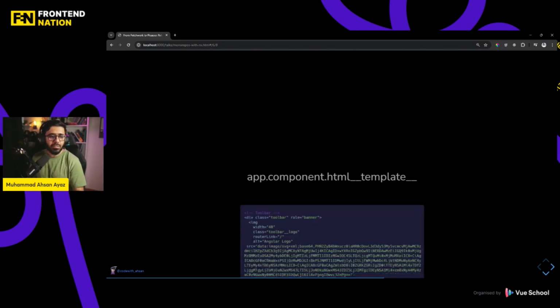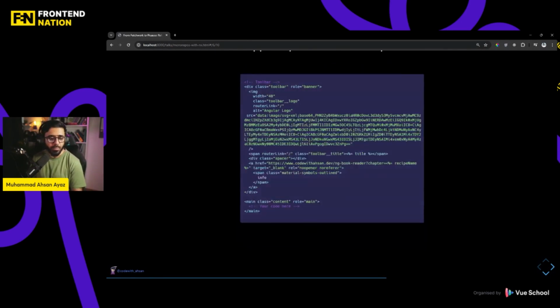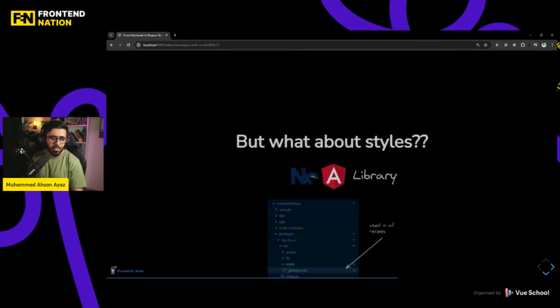But I want you to look at the header component. Since I wanted my app to contain a consistent UX, the app component's template contains a header up top, which contains the Angular logo, the title that you can see right here, and then the info button, as I mentioned. And when this application is created, the main element here is empty. So I could just continue working on the actual content, and I didn't have to copy paste the header all the time. And then in my app component template, I would also use this. But let's skip that for now.